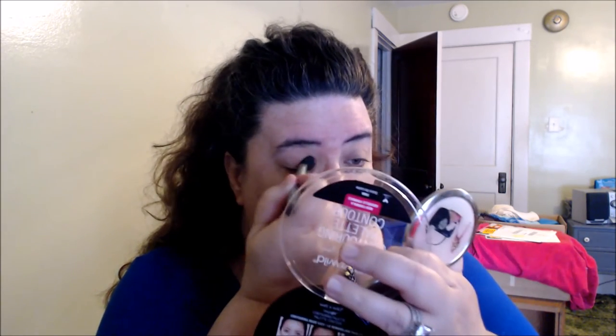I'm going to do my eyes first. I'm going to use the light shade on this side to help put a little more of a base on my eyelid area. It does help as an eye base and makes the eyelids a little smoother. I'm going to use the other side, the bronzer part itself, and work a little bit in my crease. I noticed the new formula is a little more powdery.